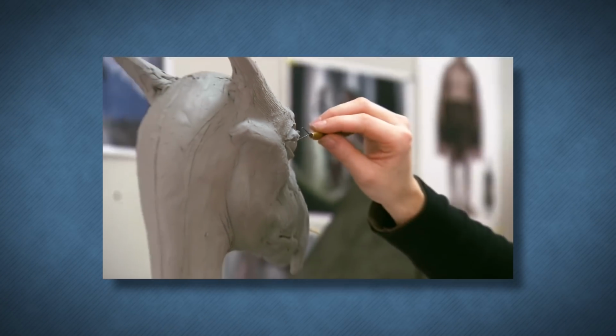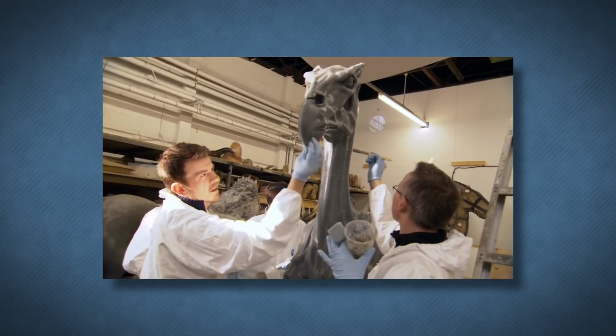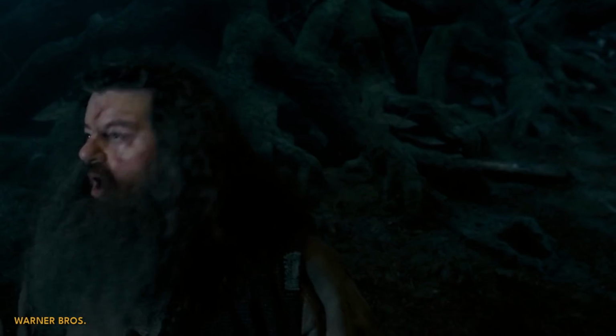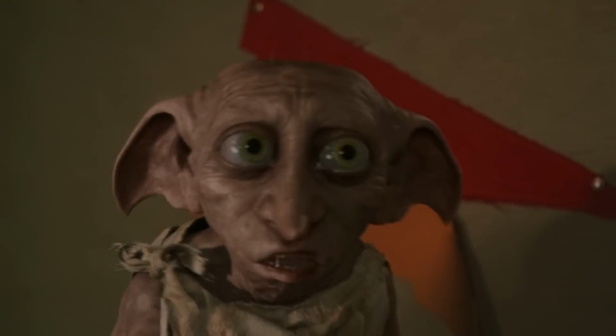Some life-sized models were created for certain shots, but the wings were always 100% CGI, as they would be pretty difficult to make for real. Hagrid's half-brother Grawp was also another one who was both a mix of VFX and practical models, with the emphasis predominantly on CGI. Like the Troll in Sorcerer's Stone, or Philosopher's Stone, depending on where you're from.